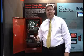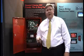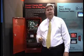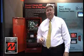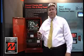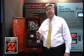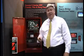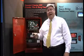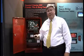I'm here today to tell you a little bit about the new GEM-C platform, the most integrated, all-inclusive fire burglary combo system available today. This panel can be used as a strict fire panel. It's 24 volts. It can be used as a combination panel, both burg and fire. It can be used as a burg panel only.